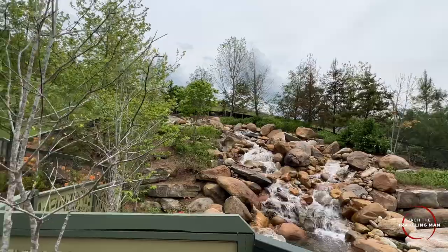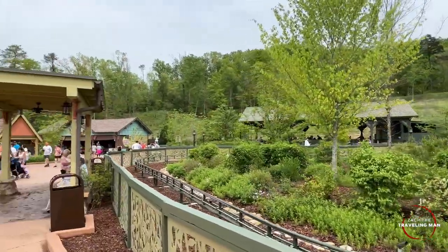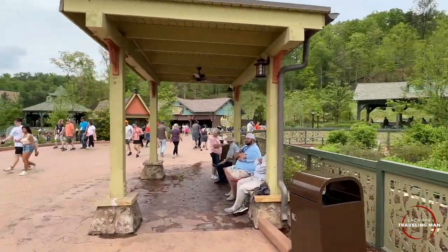The thought is this is going to be a major new family coaster. I think Dollywood has said as much, or at least in their proposal to Sevier County, they said it's going to be a major family coaster.